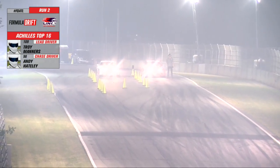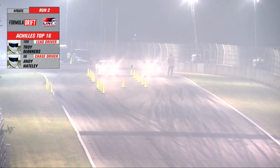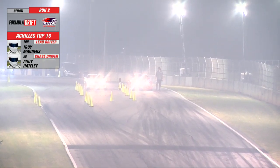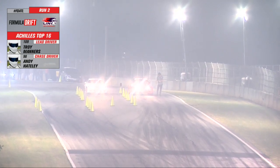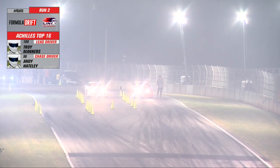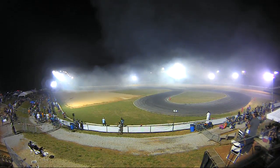All right, so now we will see Troy Manners lead and Andy Haley giving chase. As the smoke settles, yeah, minimal wind here, so the smoke really lingering. If everybody could blow at the same time, we'll get the smoke out of here and continue on with the action. But again, the lights and with the smoke, hopefully the Pro 2 vehicles are not kicking out a ton of smoke compared to the Pro vehicles, but hopefully we get some wind tomorrow. Ideally, it'll blow out a lot of the smoke.